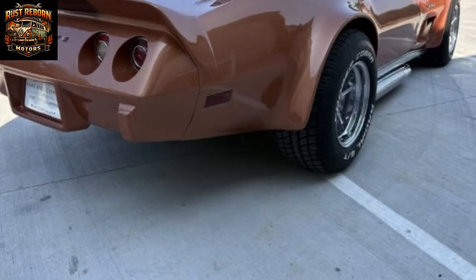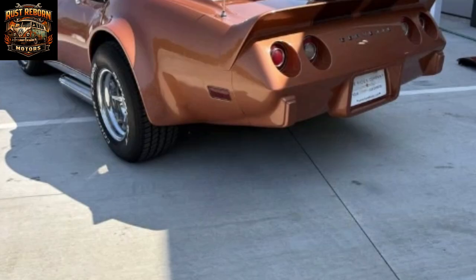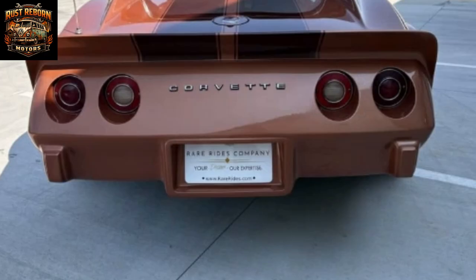Power comes from a Corvette 350 cubic inch V8 paired with an automatic transmission, delivering a strong and accessible performance package that is easy to enjoy in real-world driving. Under the hood, the engine is dressed with blue Chevrolet valve covers, a polished air cleaner, an aluminum radiator, and a chrome alternator, giving it a clean and purposeful appearance to match its aggressive demeanor.